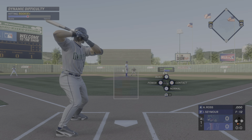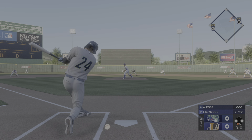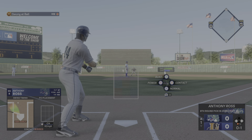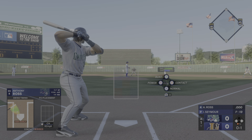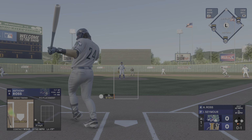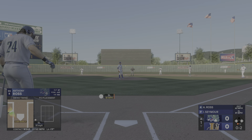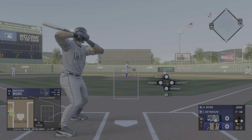And now, Anthony Ross. Swing and a miss. Nice changeup. Yanked that changeup back. Just diabolical. Runners at the corners, one away. And we're just getting going here in the top of the first.